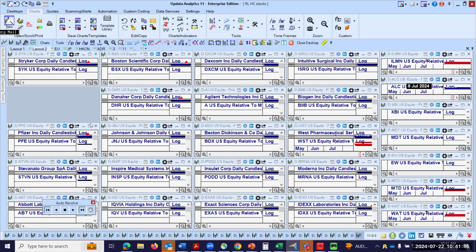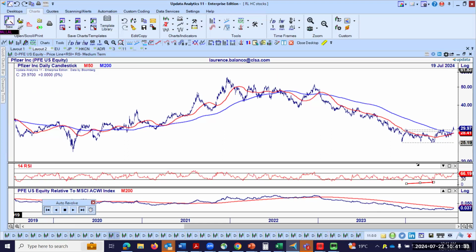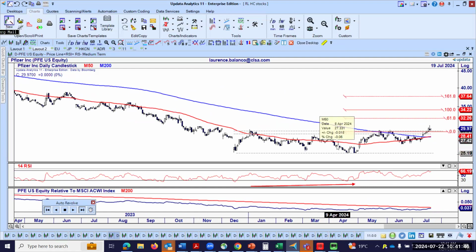Oh, J&J. Yeah. So there's the base. Oh, it broke out. Yep. Not convincingly, but you also had the slowing downside into that base. You've pulled back towards the breakout area, and you're still getting what looks like support at that breakout point. So that gives you closer to around 34, 35. Okay, that's helpful.